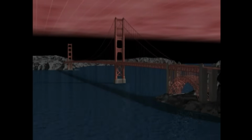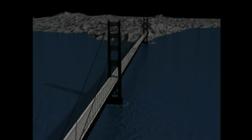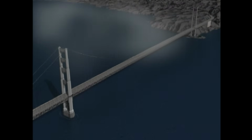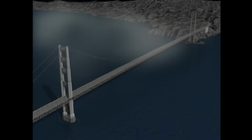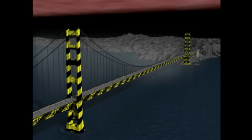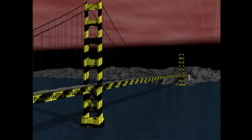Some people thought the towers should be black so they would disappear or blend in, which is rather ominous when you think about it today. Others suggested gray. However, the Navy had very strong opinions. They felt that that would not be visible enough in the gray fog that we have, and they were pushing for the bridge to be painted black and yellow stripes. And all I can say is thank goodness that Irving Morrow, who was one of the design architects on the bridge, just put his foot down and kept saying, no, we need to have something else.